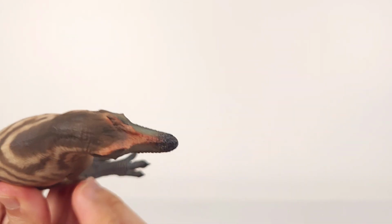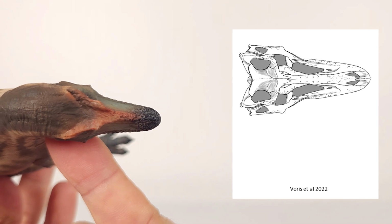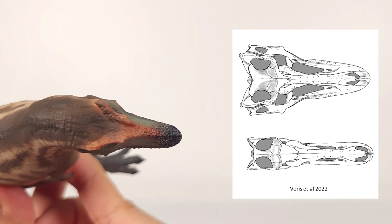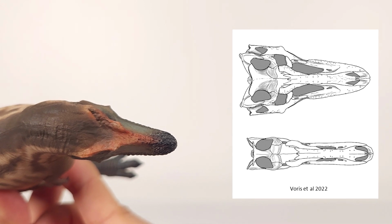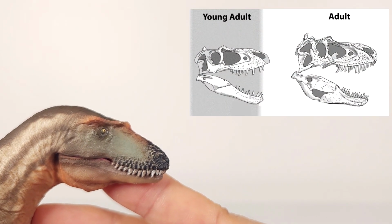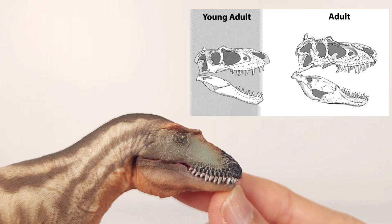Now seen from above, you'll see that the adult has a wider skull and a correspondingly more dramatic taper. In the temporal area, the width is almost twice as wide as the snout. In the juvenile, you'll see a lot less of a difference. In our model, the taper is obviously more similar to an adult than a juvenile. And going back to this diagram, we see that the lacrimal horn here, while more pronounced than in a young adult, looks less so than in a full adult.